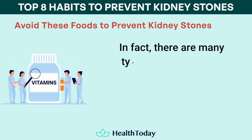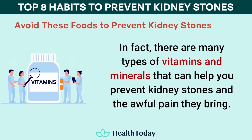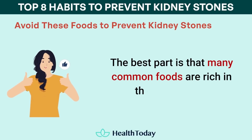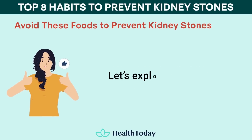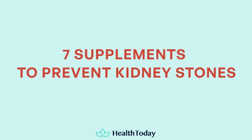In fact, there are many types of vitamins and minerals that can help you prevent kidney stones and the awful pain they bring. The best part is that many common foods are rich in these nutrients. Let's explore what they are. 7 supplements to prevent kidney stones.